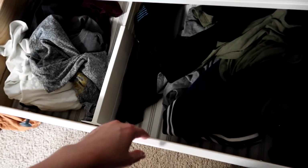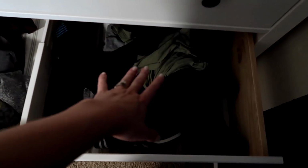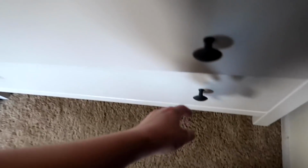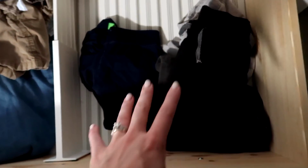Okay, so we have our shirt drawer. What's on this side, Judah? Short sleeve, and we have a long sleeve on this side. And then pants drawer, we have what we call hard pants, like slacks, jeans, that sort of thing. And then we have soft pants, like sweatpants and stuff.